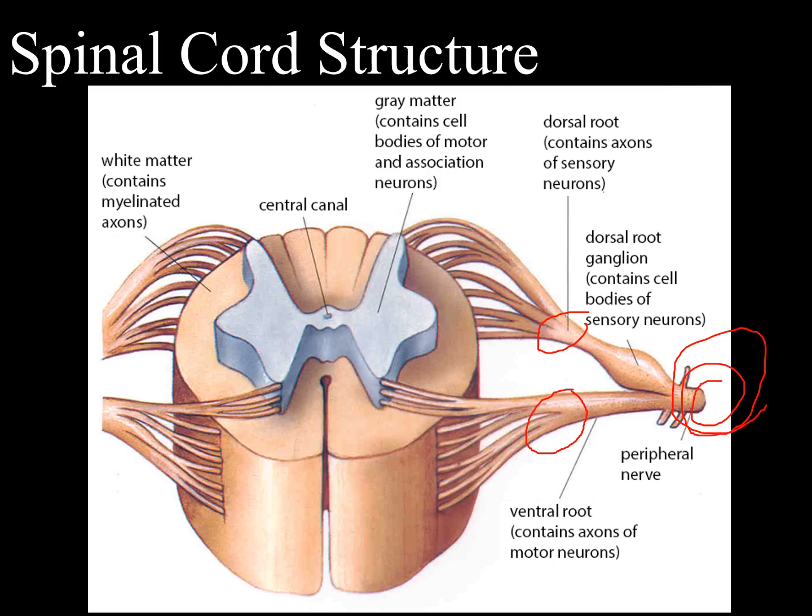So when you see the spinal nerve emerging from the vertebral column, it's just one piece, because these two roots join together. It's covered up by the bones of the vertebral column, and you can't really see it.